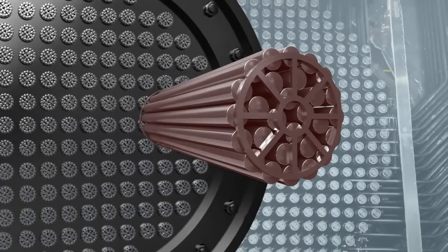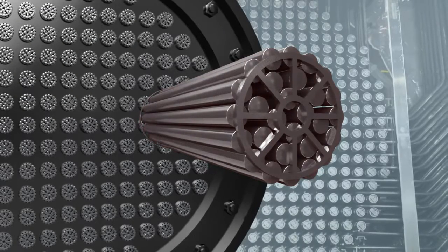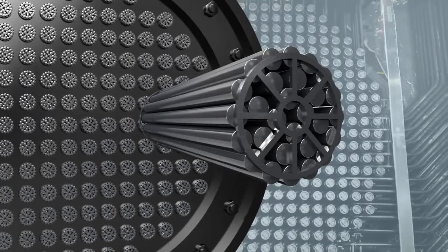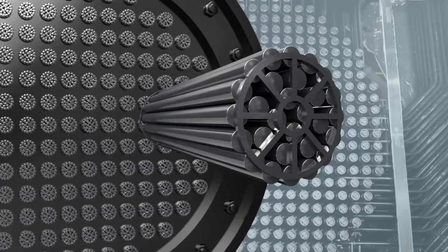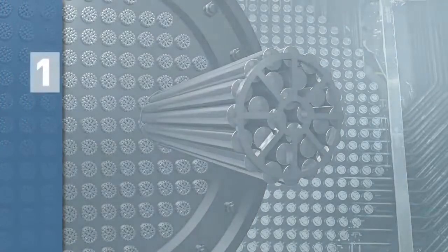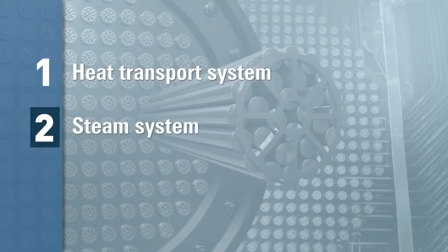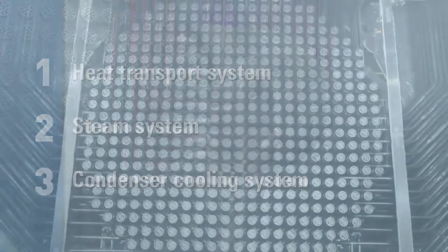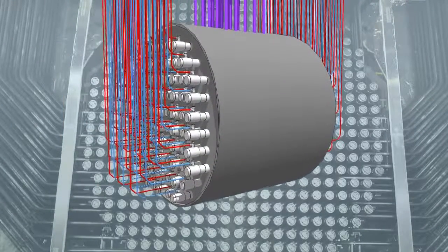Now let's look at the second basic function, cooling the fuel. Because of decay heat, nuclear fuel requires continuous cooling, whether or not the reactor is operating. Fuel cooling involves three main systems: the heat transport system, the steam system, and the condenser cooling system. Let's take a closer look at each of these.